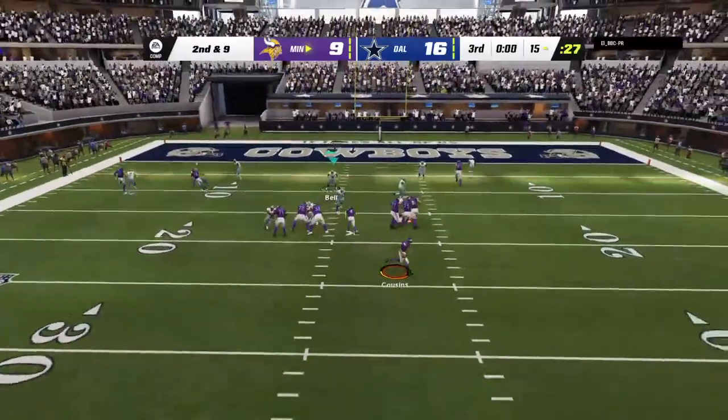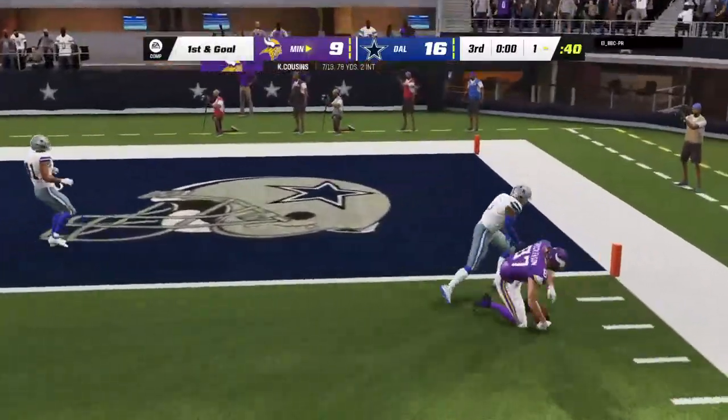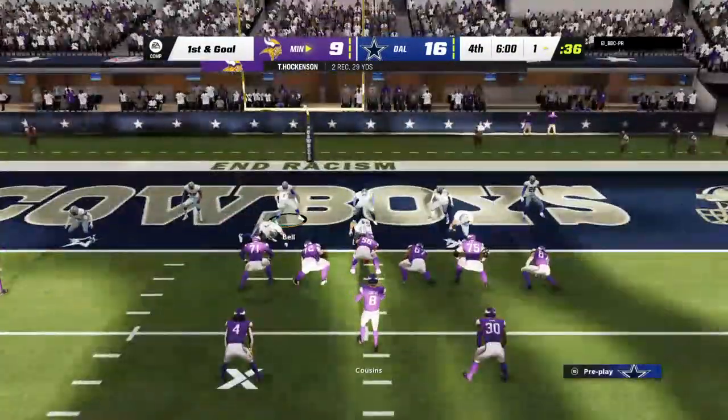On 2nd and 9, Cousins escaping the pressure right. Right side, it's the tight end, Hockenson. And the Vikings are going to be set up with a 1st and goal on a pass play that moves them all the way down to the 1.